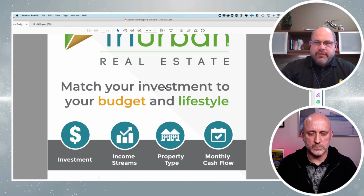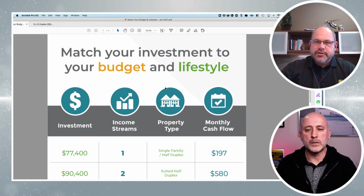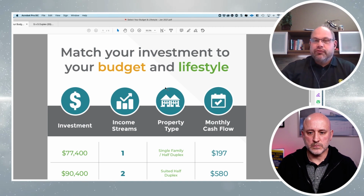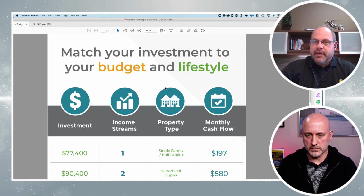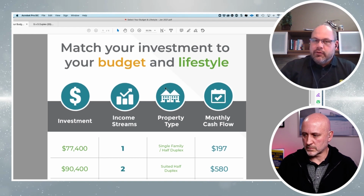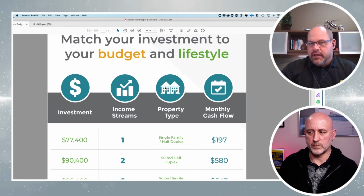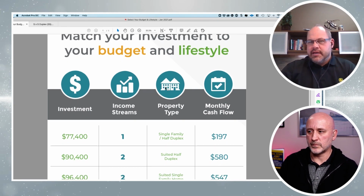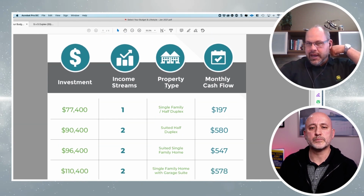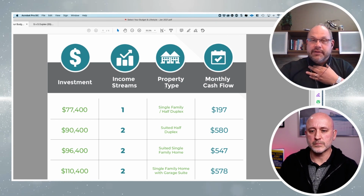Well, I think the document you have on the screen there, Russ, is what I call match your investment to your budget and your lifestyle. Budget, obviously, we each have financing boundaries and parameters that we have to exist with, mainly determined around down payment requirement. The mortgage is the second part of that qualification. The lifestyle part of it is something I just want people to understand. You can see in the third column there, we've got different property types, and obviously different down payments and different income streams, and of course, different monthly cash flow.